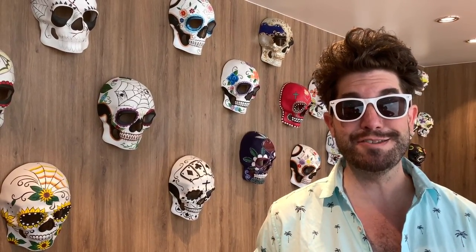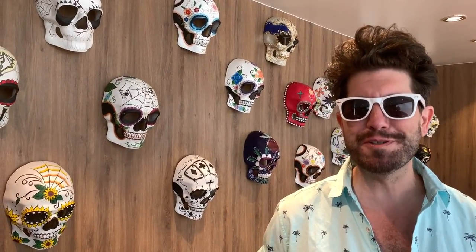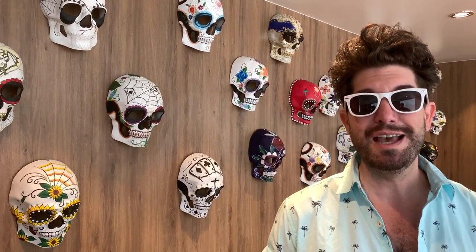Guys, this is definitely one of the most dramatic renovations that we've seen so far. This place looks fantastic. It used to be kind of a cheesy tapas bar slash karaoke space, and now it's this really beautiful upscale Mexican restaurant. Check it out.